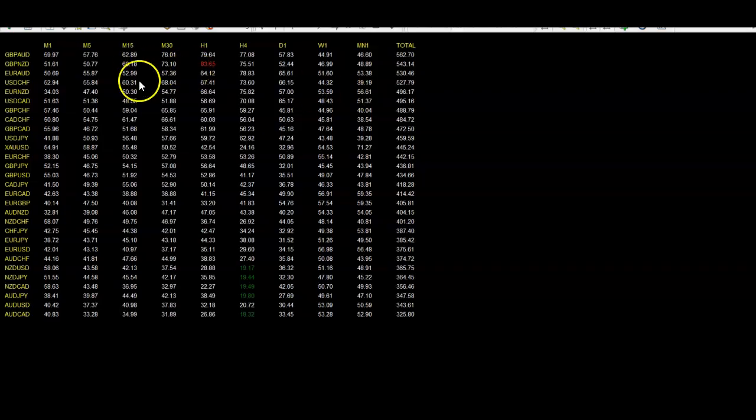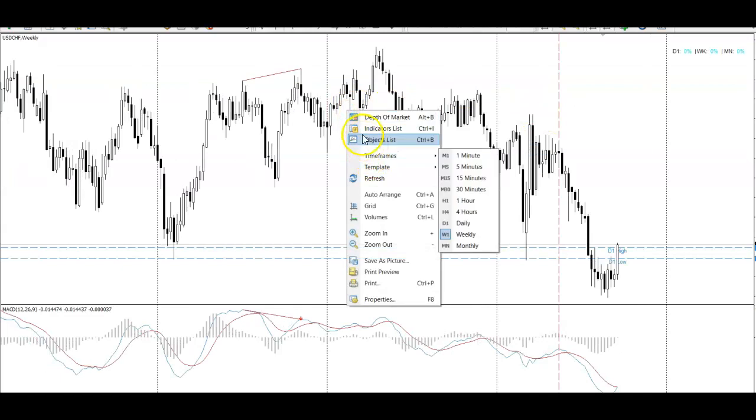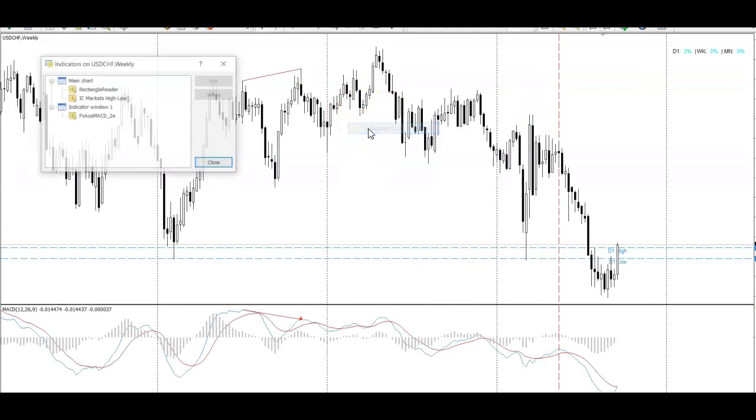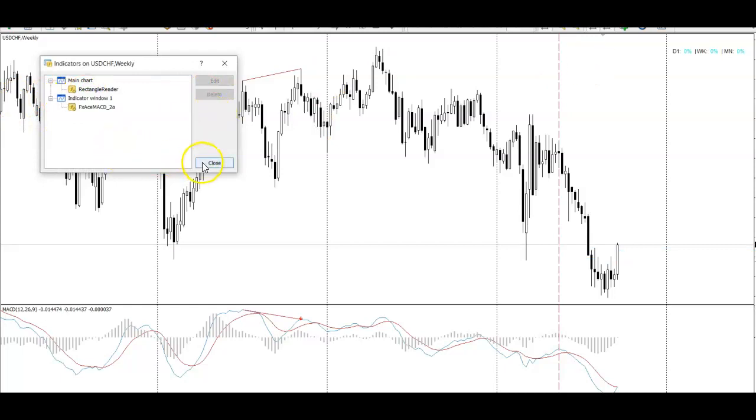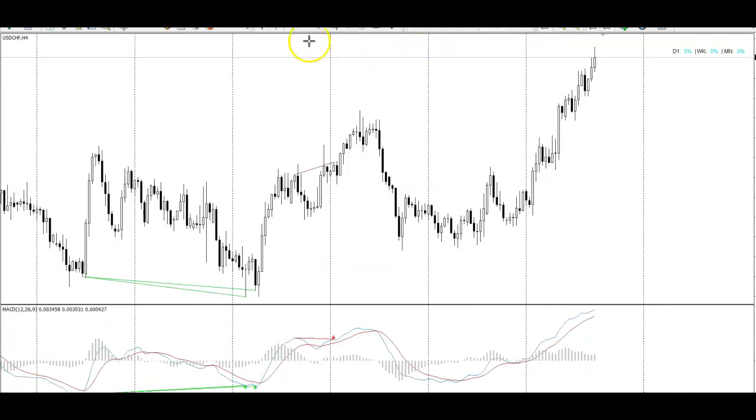The next one was USD Swiss franc. This was a manual entry. I don't include this in my pip count because it was a manual entry using my method. It did come right down towards our entry. We're looking to trade this.